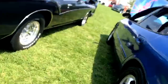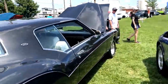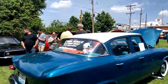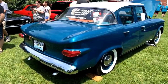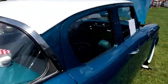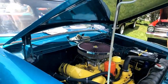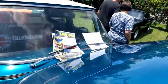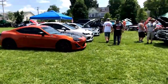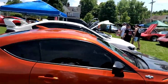I'm gonna tuck these in tight. Whoop, I'm gonna drop my phone. Hey guys, this car's for sale, but if anybody wants it, it's owned by Craig Jones. It's a 1960 Studebaker Lark. Very cool. Alrighty.